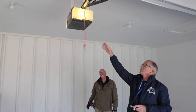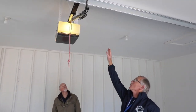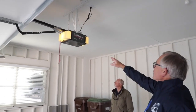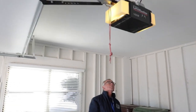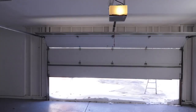Now I'm going to look up here at the door opener, make sure that we're plugged into a receptacle by itself. We don't want to see any extension cords strung across the ceiling to power up the garage door opener. This is a chain drive type opener. Everything looks pretty good here. And the door is very quiet. That I did notice when we operated it was very quiet. We'll operate it one more time.